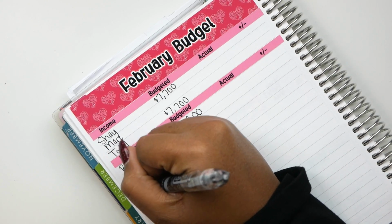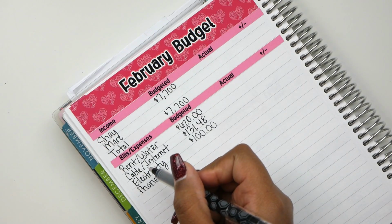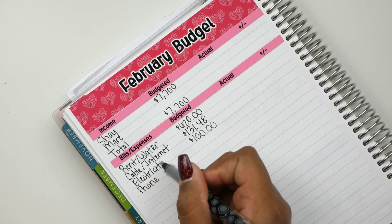For our cell phone bills, we have AT&T prepaid, and we have Georgia Power for electricity, obviously. Well, maybe not obviously, but it's obvious to me.